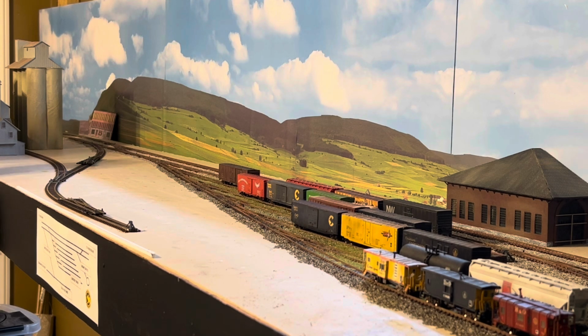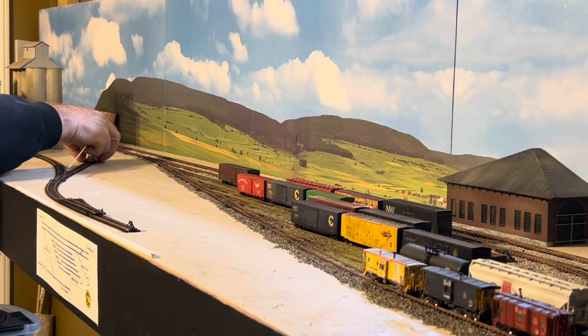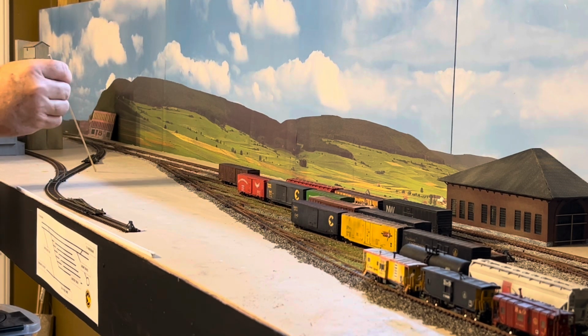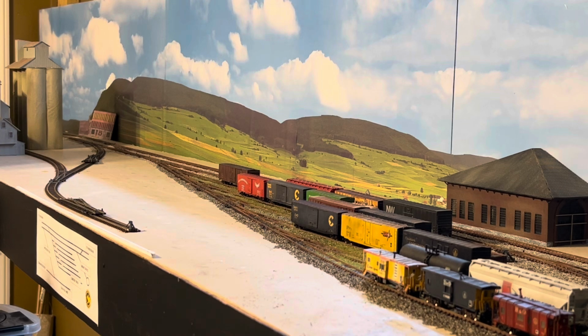The runaround, I'll probably move it back a little bit, but it's probably not going to follow exactly this curve. It can have a little wider spot in here so it doesn't have to be a narrow curve.